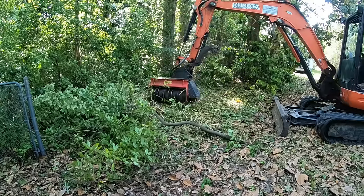But, all right guys. Azaleas down, that backyard's cleaned up. We brought the mulch right here. All the stuff that they trimmed, just ground it all down, made a mulch pile. That's all done. Got this whole back line cleaned up.